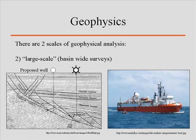Then we have the large scale types of geophysical analysis. Now these can be of any scale, but we're talking primarily about the size of basins. A basin would be something like half the size of the Gulf of Mexico. Or if you want to take it up one step larger, you can look at the entire Gulf of Mexico and consider that to be your survey area. There are no absolutes on this. There's not a certain size that tells you whether it's large scale or small scale. The main thing to note is that you're going from a point source to something where you're assimilating a lot more information.